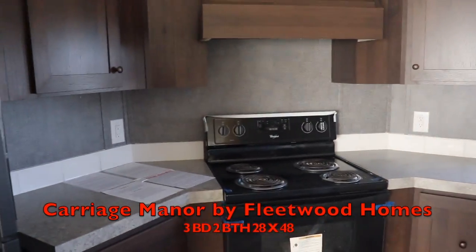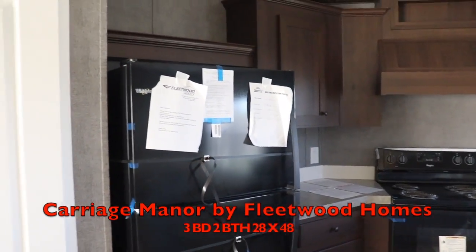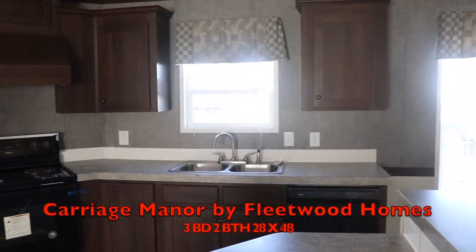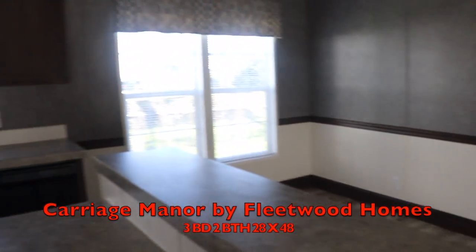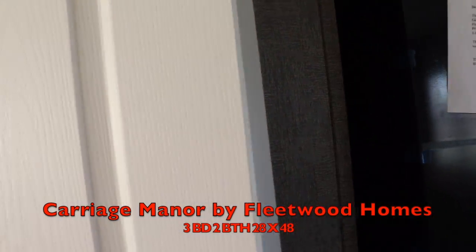The cabinets on the outer perimeter are a dark wood. I like the fact that the kitchen sits kind of catacorner. So it's at the corner of the room, kind of at an angle. It's just something cute about it because it's different. Now this open space is very open, which is really nice.